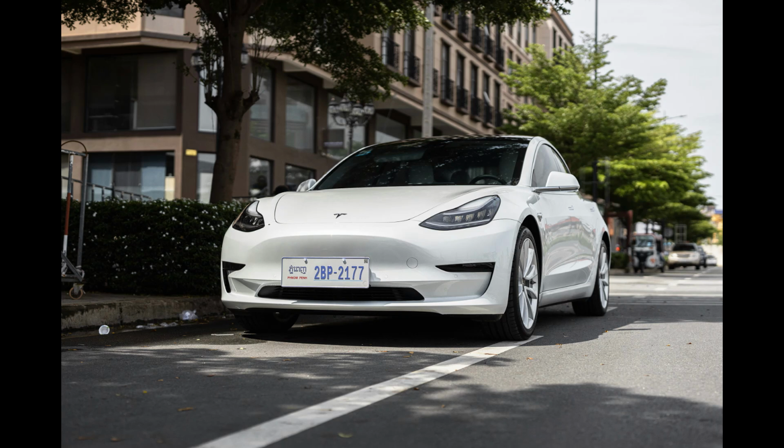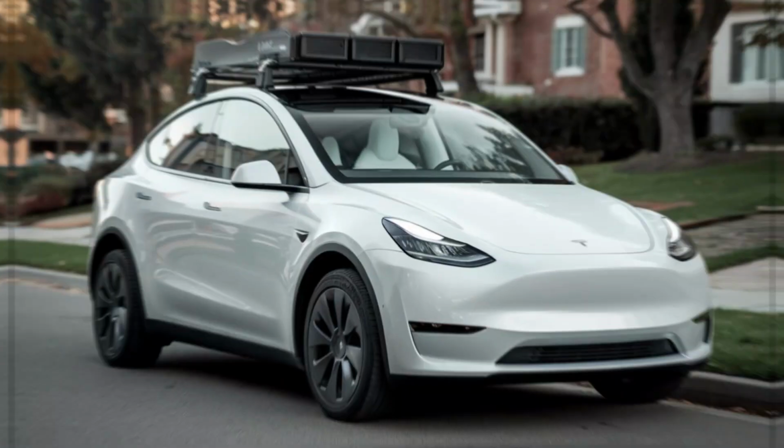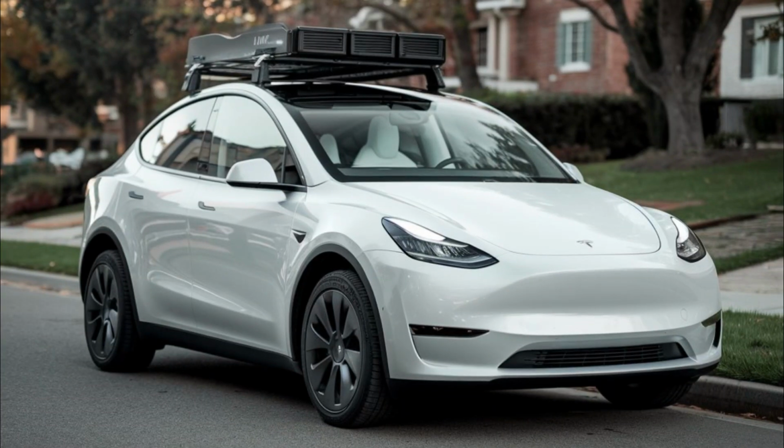Second, the safety features of the Model Y are second to none. It has received near-perfect crash test scores from both IHS and Euro NCAP. Additionally, the car has Sentry mode, which records any unusual activity near your vehicle.